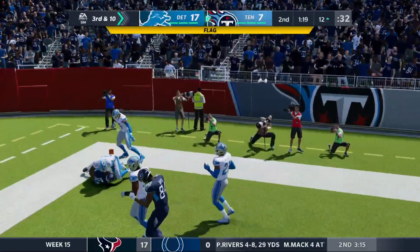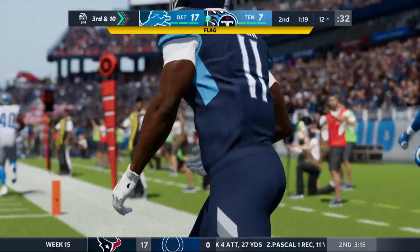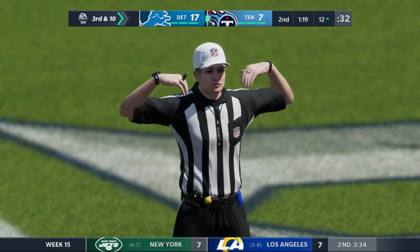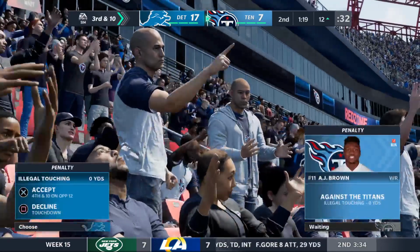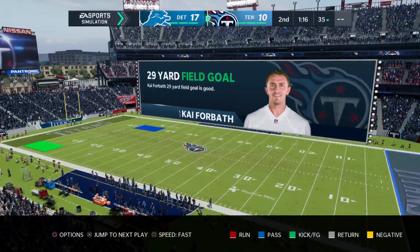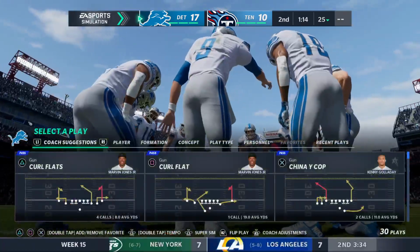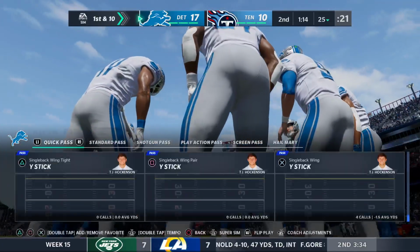Yeah, they're into the end zone, but it's not verified yet. Hold on. Illegal touching. A flag down. Illegal touching. Offense. Yep, I will accept that. Okay, we got 1:14. But we're going to have to go all the way down the field.